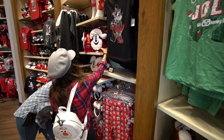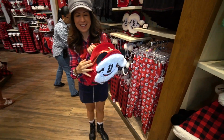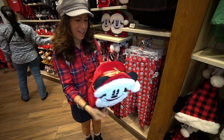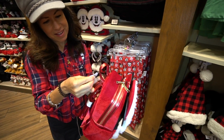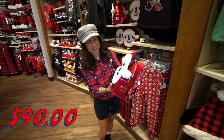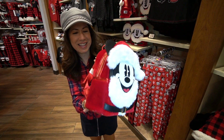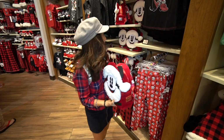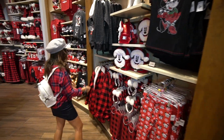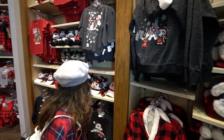Oh, look at this. I got Olaf, but look at, oh my God, it's the velvet. He is too cute. Let me guess, 65? 90? This is so cute. The red velvet. I love anything velvety. I love velvet. This is adorable. We're going to have to get this. And the jacket. We got so much stuff here. There's way too much.